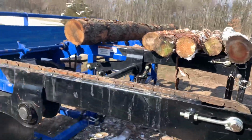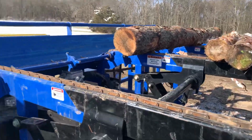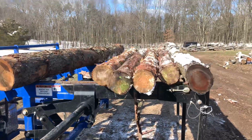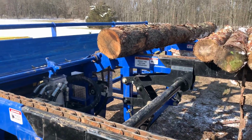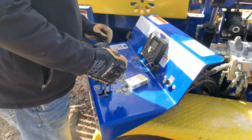You can see it's got these rollers here that move, that cycle the logs forward. I think they're all cut about 10 feet long. Here's a control system.